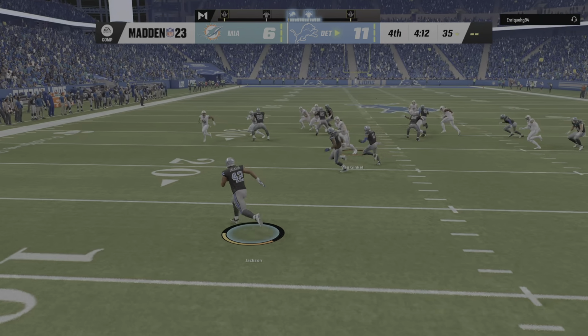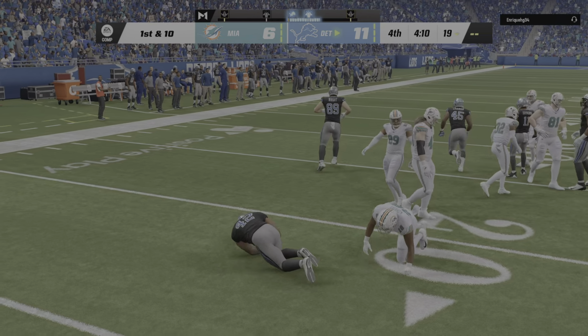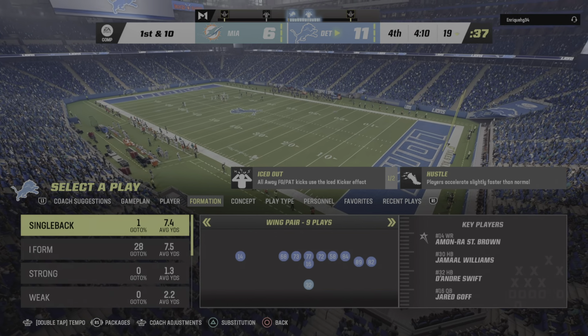We'll see a return here from the end zone. And only able to get this to the 19, so probably should have opted for the touchback. 19-yard line.